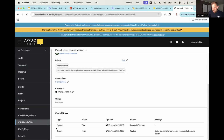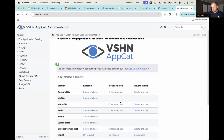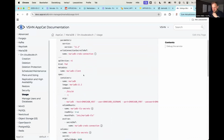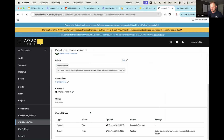You see here it's synced true. That means the order has been processed, but ready false. It's still starting up the database for you. And of course, if you have a look at the documentation, for example for MariaDB, you see there's a lot of different options you can set. Not only sizing and the name. You can specify the version, the sizing, maintenance and backup schedule, and all of that is stuff that you can choose by yourself, and then the database is provisioned accordingly in the background.